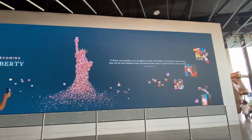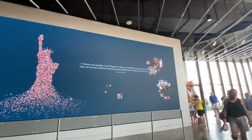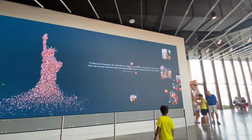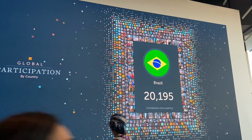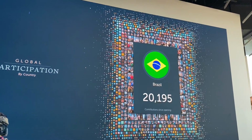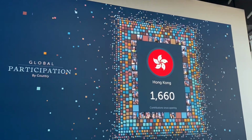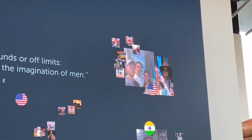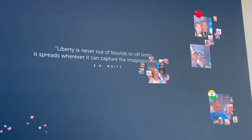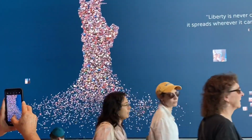But don't get upset if you don't see yourself right away, because it will take a few minutes, maybe 10, maybe 5, to appear on the screen. And while you're waiting, you will be able to see how many different countries visited this place. And only after maybe 10 minutes, you will finally see yourself on the screen, and you will float towards the Statue of Liberty to take a place in a small part of it. Yeah, something like that. But it's beautiful, and we like it so much.